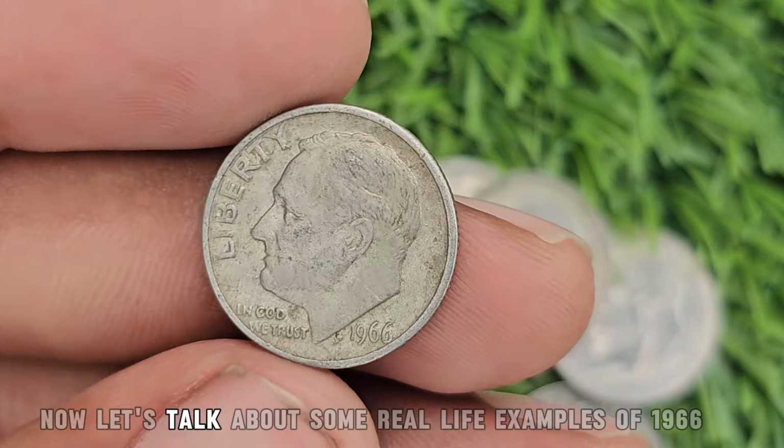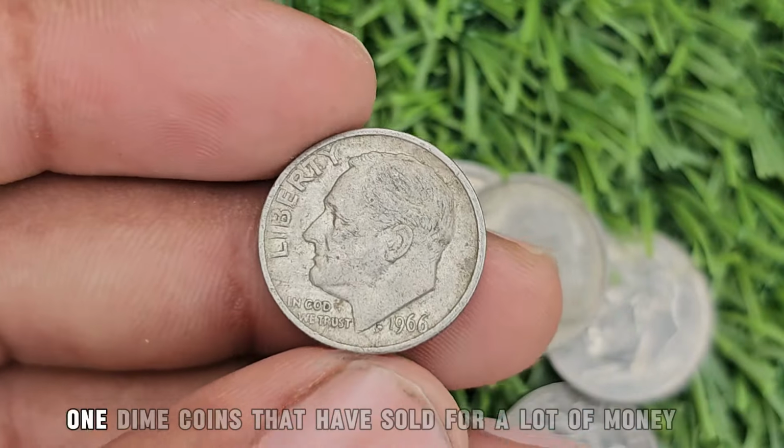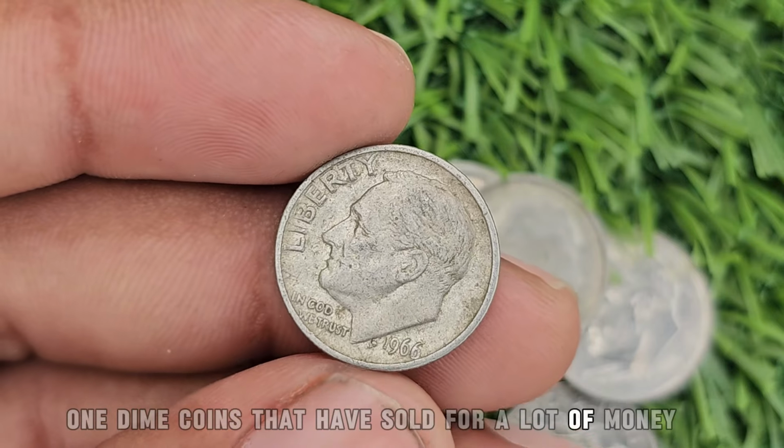Now, let's talk about some real-life examples of 1966 Roosevelt one-dime coins that have sold for a lot of money.